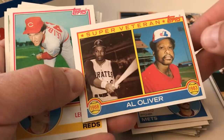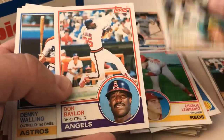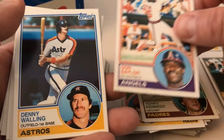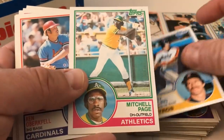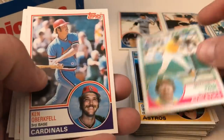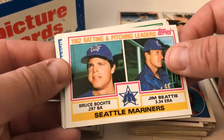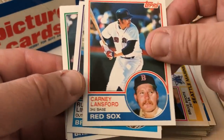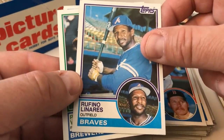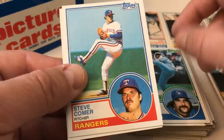Look at him, rookie on the Pirates. There he is in the Expos. Charlie Leibrandt, Terry Kennedy, Don Baylor. Again, starting to maybe see a pattern. That's the second Don Miller. We got Denny Walling, Mitchell Page, Ken Oberkfell, Pat Zachary. You got Seattle Mariners, Bruce Bochy, Jim Beattie, Carney Lansford, Rufino Linares. Don't know who he is. I've never heard of him. Pete Vukovich, Steve Comer.